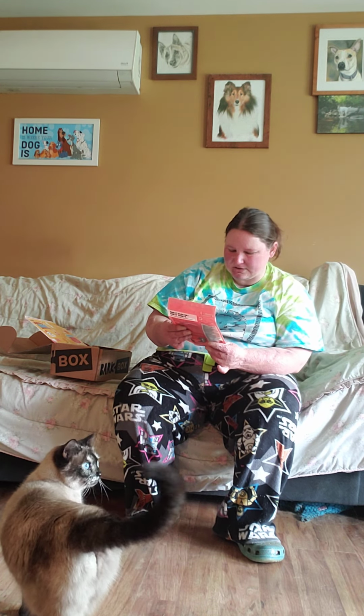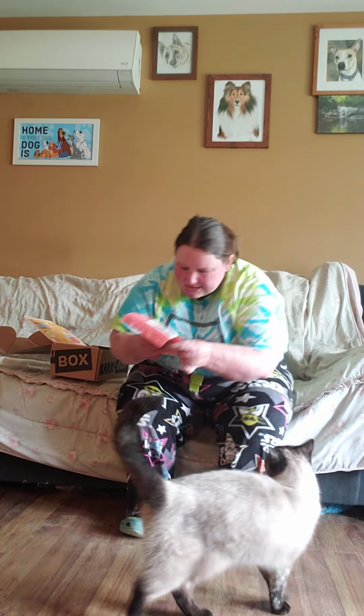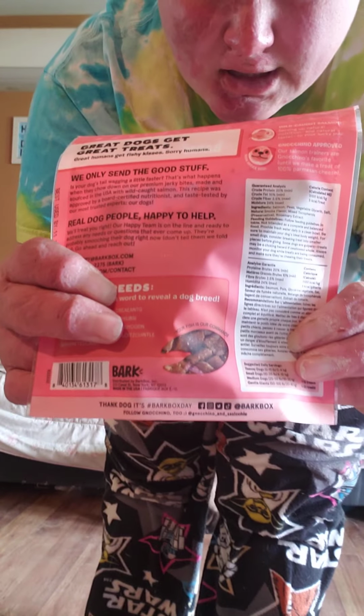And then to the fun stuff. Crick, I know, I saw you. So the treats. This says Swimmy Jerky Bites and their salmon recipe. And it's just in this cute little pink bag. And from the back, they look like little bite size, good for training. So that's awesome.